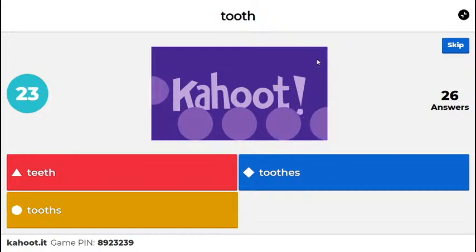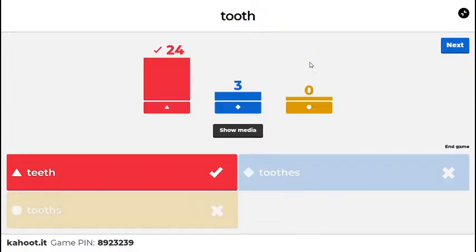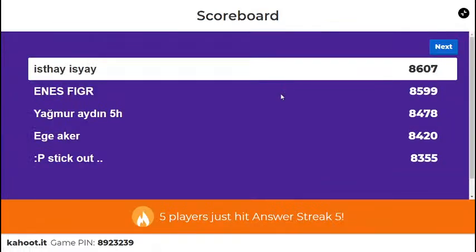Okay, what is the plural form of tooth? Teeth, toothless, tooths. Which one? Yeah, the correct button is red. Congratulations. Here is the scoreboard. There is no change in the scoreboard.